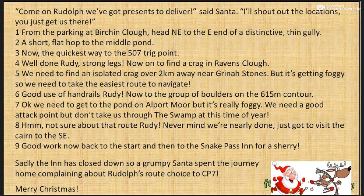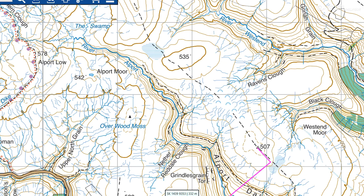Okay, well done, Rudy. Strong legs. That was a steep down and up the other side, so definitely need to be strong to do that. Now we need to find a crag in Ravens Clough. So there's Ravens Clough. What about a crag? What's a crag symbol? Well, it is that feature there. So that's what we're looking for. How would we get to that from the trig point?